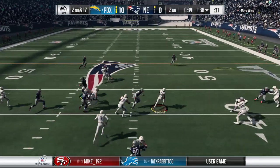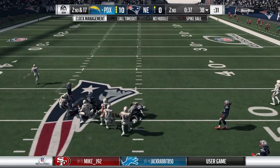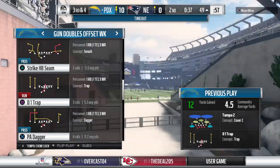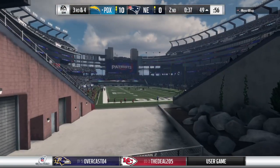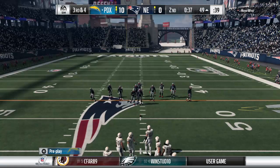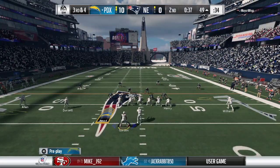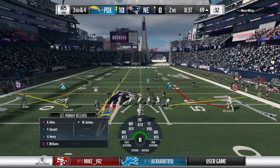On 2nd down, they'll run with Gordon. Room to run past midfield. And he'll get it into enemy territory just across midfield at the 49. And a stoppage here, a timeout before this 3rd down play takes place, as the clock will stop with 37 seconds to play in this first half.